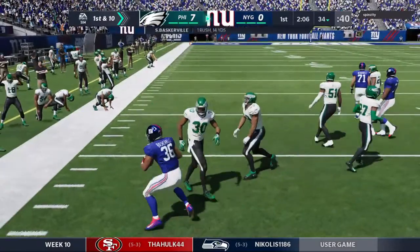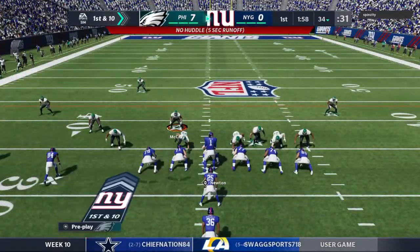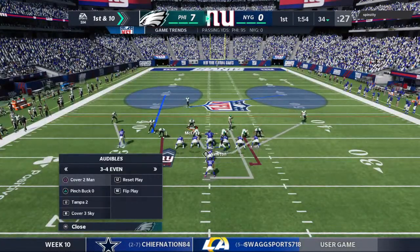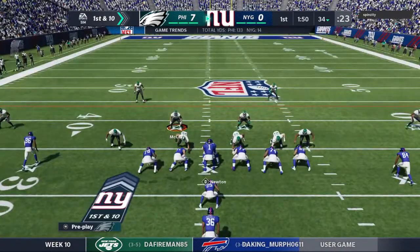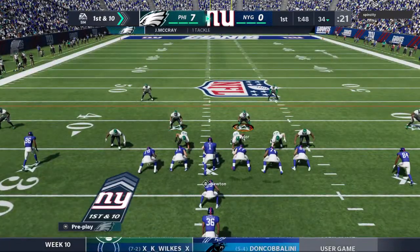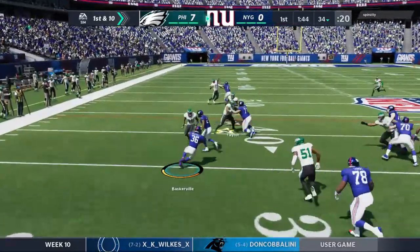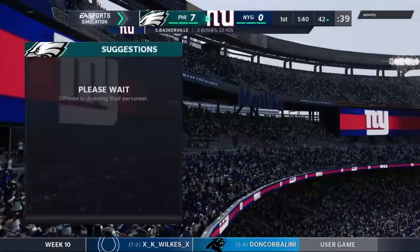And he'll be corralled right around the 34. First play of the drive going for 14 and a 1st down. 1st and 10 at the 34-yard line. Watch the whip. Kill. Now a handoff here to his running back. This will be stopped about 2 yards shy of the marker.